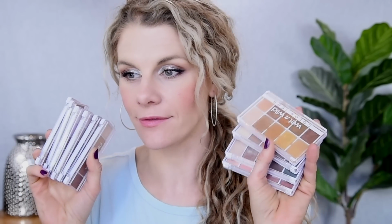Let's move on to a couple eyeshadow palettes. I am talking about the Wet n Wild Color Icon palettes. I know that I've mentioned these in a few recent videos, my declutter, as well as my 2021 favorites. These are so good. I actually do own the entire collection of these. I have every palette that is available, and honestly I love them all. I think these are fantastic, especially if you are on a budget. I think the quality and the variety of colors and finishes you get in all of these different palettes cannot be beat for the price that you pay.